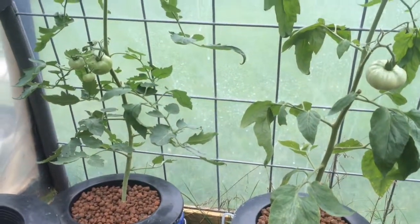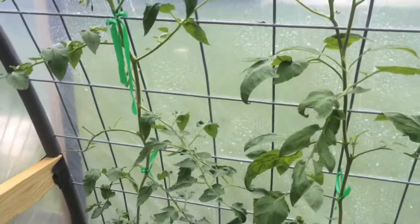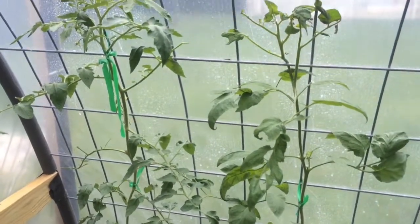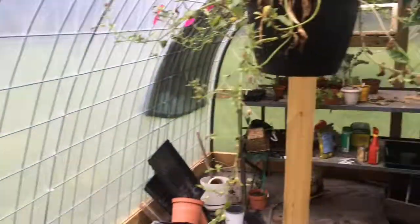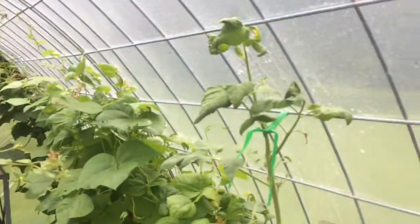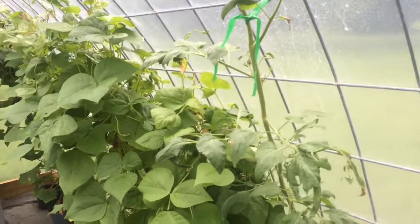Again, this is my first year with this, and I'm just experimenting in the garden here, or in the greenhouse, sorry. The garden in the back has all these same plants. So I'll have plenty of fruit and vegetables this year.